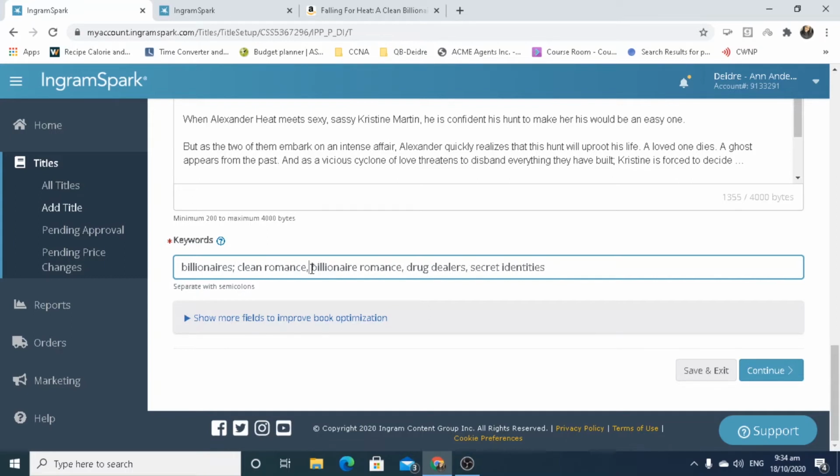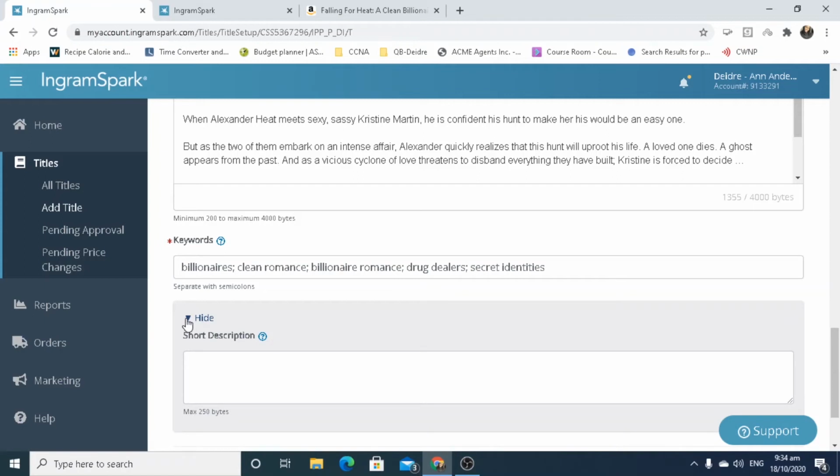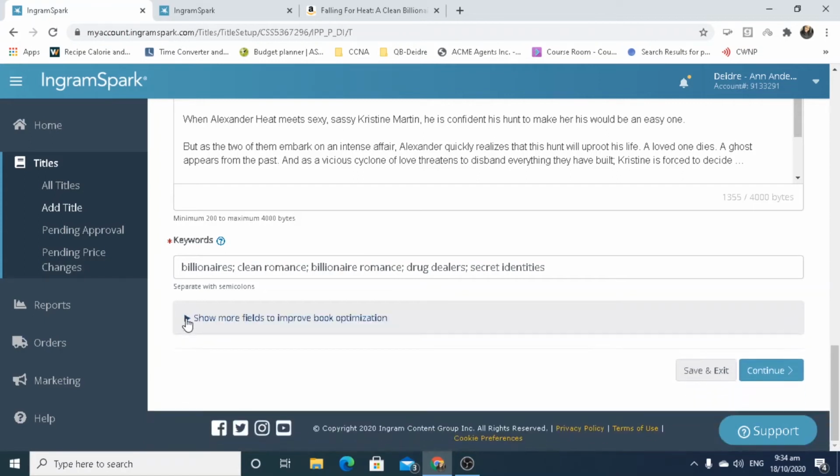All right, so after you've done that, remember you need to be sure that you're putting the keyword you want to be used mostly towards the beginning, because there will be outlets that only use 1, 2, or even 3 of these, right? I tend to aim for 5, but put them in the order of relevance to your book. Now there are some more fields that you can fill out if you have a shorter description, but it's optional, so we'll leave it out for now. Let's click continue.